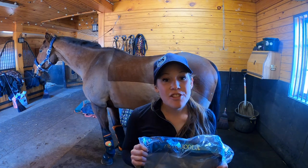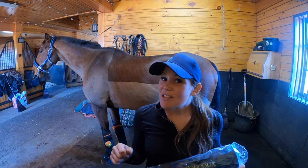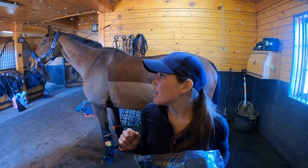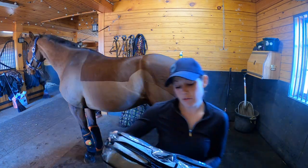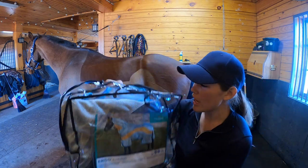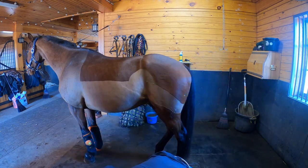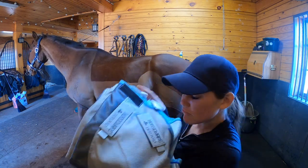And when I bought him the halter, I went ahead and bought him a fly sheet since we're gonna come into summer really fast and they were on sale. So I'm gonna try that on him really quick and see if it fits. So I got this Amigo Evolution fly sheet. I'm gonna try it on. It's this cute gray with blue.